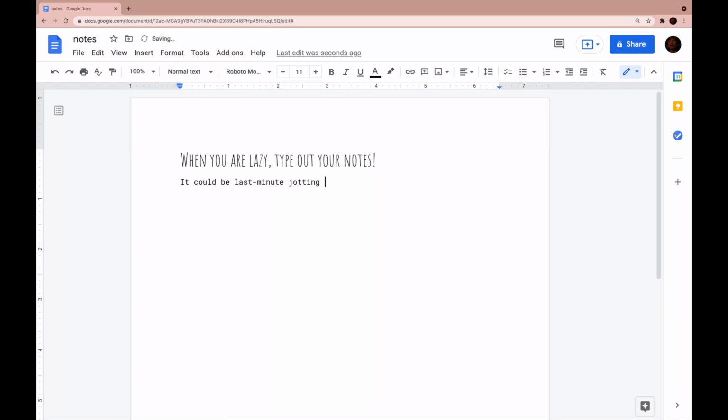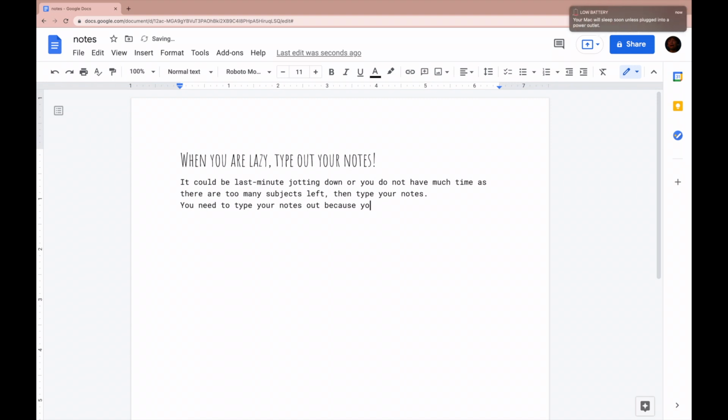So it could be last minute jotting down of notes, like you're looking through your errors and you want to make some notes for yourself to just skim through before the exam. So yeah, for those kinds of purposes, I'd encourage you to type your notes out, and you could always print out the typed notes if you need it. So yeah, it could be a case of too many subjects to cover, so then you can just type your notes, because when you write, obviously it slows down the whole process.